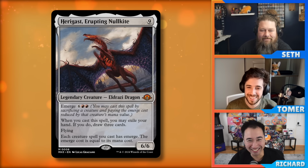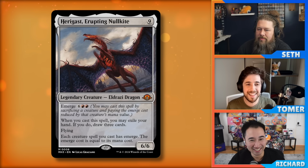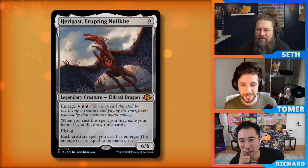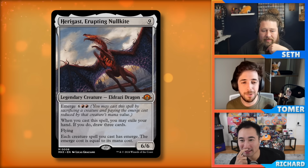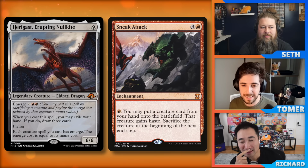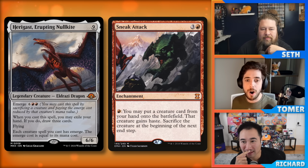May I pitch? As an Eldrazi, it's very awesome. Who doesn't like dragons and who doesn't like Eldrazi dragons? I rest my case. No, but really, the Emerge cost is actually really cool. It works really well in decks that are sneak attack decks or anything that puts something on the battlefield, but it's going to die eventually, like Encore as well.